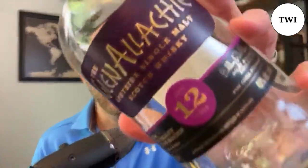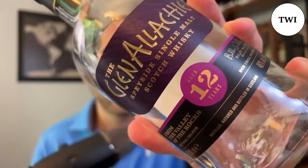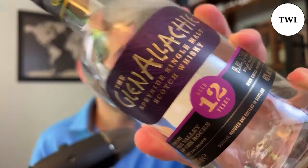And finally, last bottle up is the Glenallachie 12-year-old. Now, I picked this one up back in May of 2021, so this is a newer release of it, and it's obviously been touched by Billy Walker. All Glenallachies have been getting tremendous praise over every release they have, but this one in particular may be the best of the bunch because of the value you're getting.